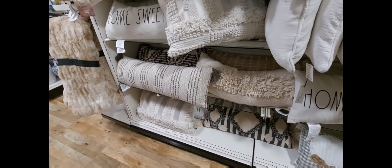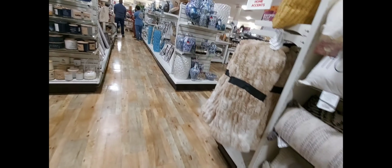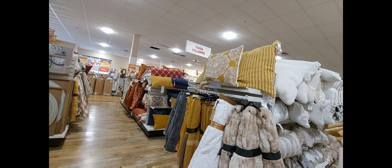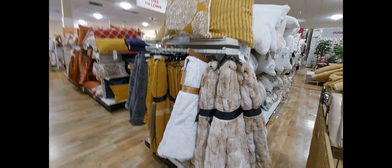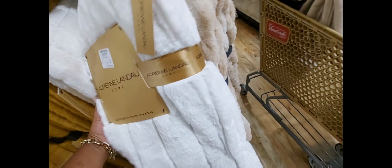So you guys, come along with me as we shop this beautiful Home Goods store that is filled with wonderful items. It's one of my locations that I love coming to because they always have the new items in store and they are plentiful. So come along with me as we find our fab finds for less at the Home Goods store.